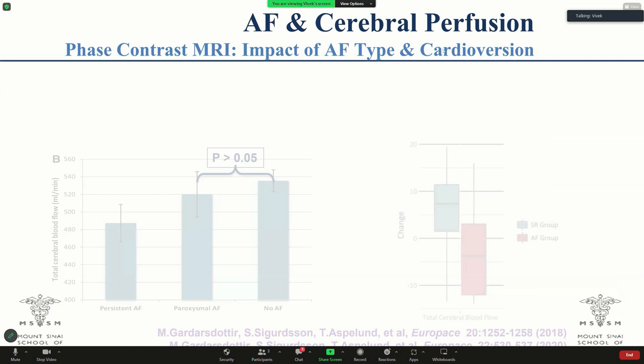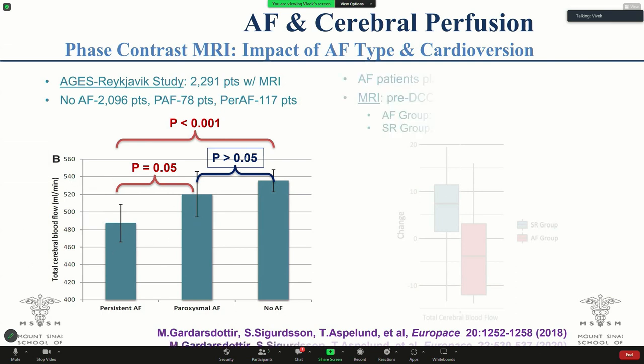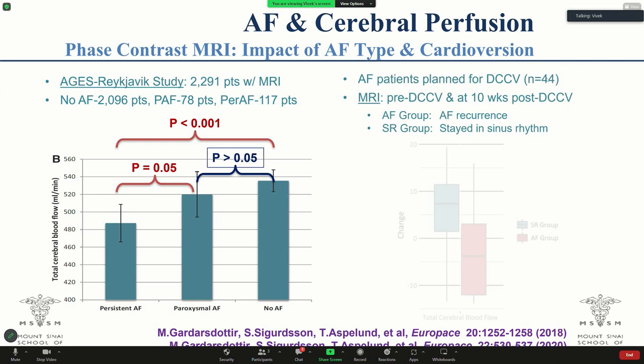What is the mechanism of this? Well, this is some direct data looking at cerebral perfusion, or cerebral hypoperfusion, using phase contrast MRI. I'm going to show you two trials. The first is the AGES-Reykjavik study, looking at over 2,000 patients undergoing phase contrast MRI. Some patients had no AFib, some had paroxysmal, and some had persistent. And what you see is that patients, compared to no AFib, if they had paroxysmal or persistent, have less cerebral blood flow. The second is this smaller study, 44 patients undergoing cardioversion for persistent AFib.